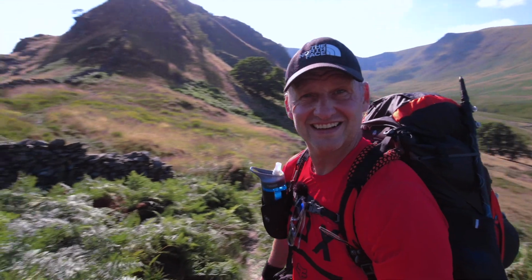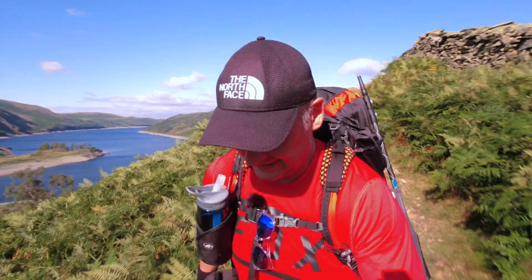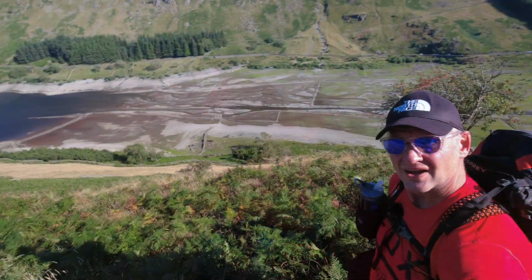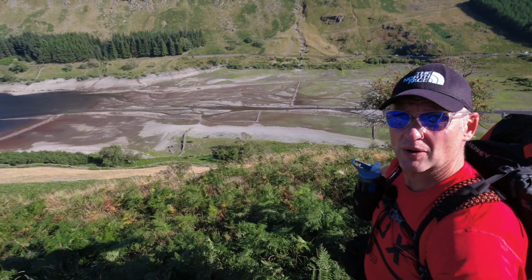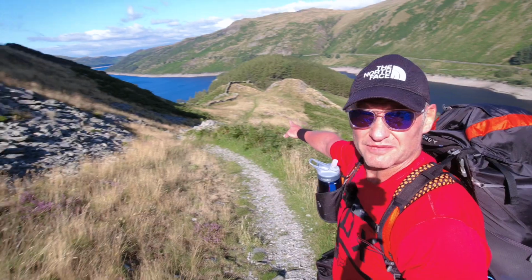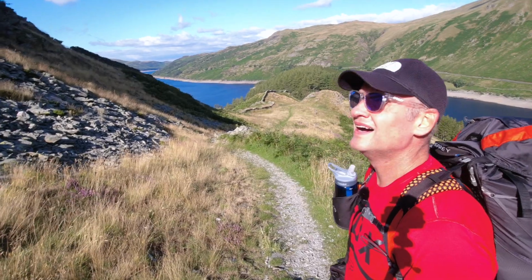Well, from here, it looks unpassable. We'll manage. No rush. Well, you can see it a bit more down there now. You can see where all the fields used to be divided up with the stone walls. That's where we've just come up. That's the far end of Haweswater. We've a way to go yet.